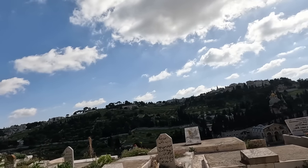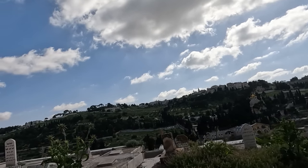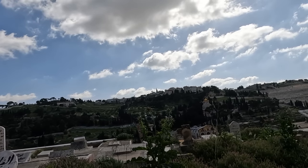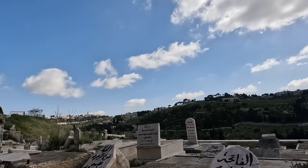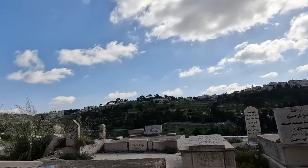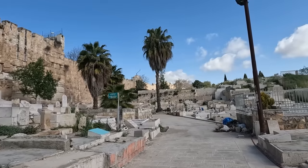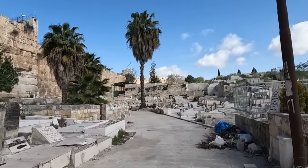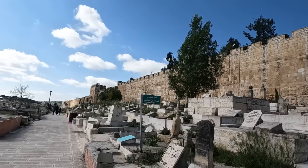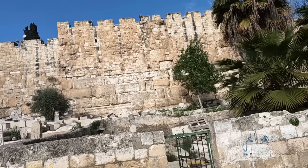So most of Mount of Olives is Arab neighborhoods. There are some Christian churches, of course, over there. And as I mentioned, there is the Hebrew University, but most of the people that live there are Arab people. Once more, a view on the eastern side of the Temple Mount.